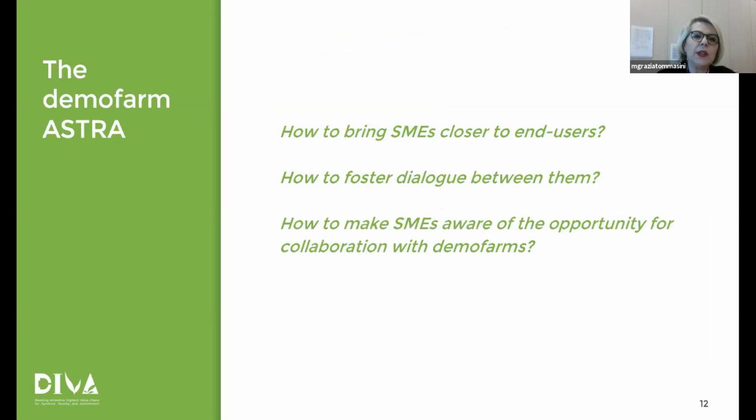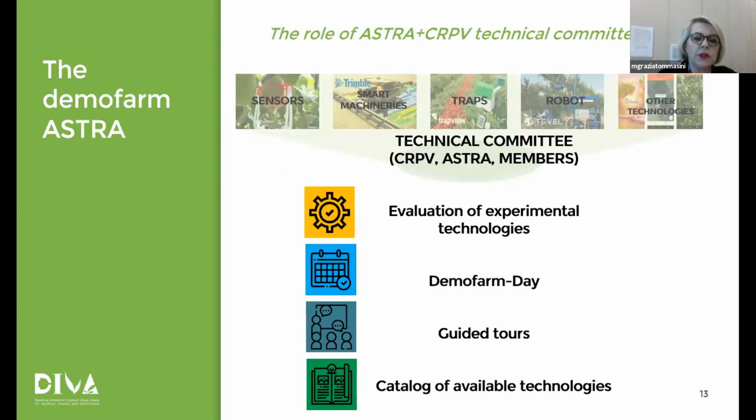So together with Astra, we asked ourselves some main questions. How to bring the SMEs, or anyway the ICT providers, closer to the end users, so to the agro-food sector in particular, with which we have more dialogue? And again, how to foster the dialogue between these two? And following that, how to make the SMEs aware of the opportunities offered by a collaboration with the demo farm?